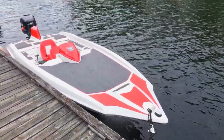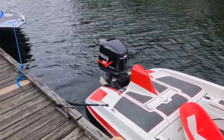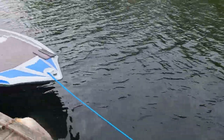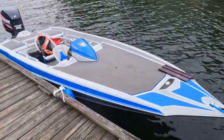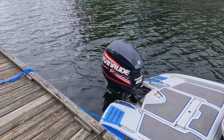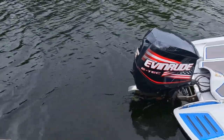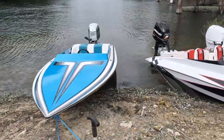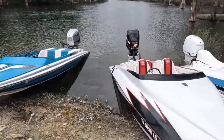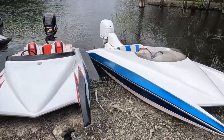Another Allison running a Yamaha. First time seeing that. And another really cool color comboed Allison running the E-Tech. Got the Triad. I believe he just finished up that project. I've seen it on Facebook. Running the E-Tech, the T4, and the T3.